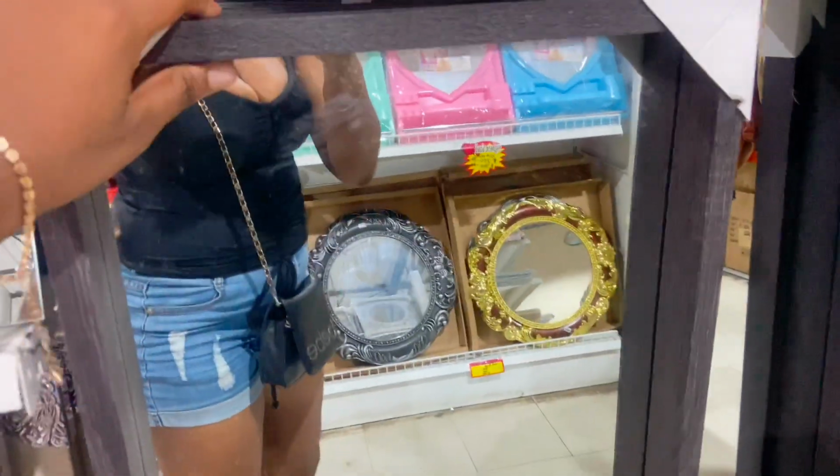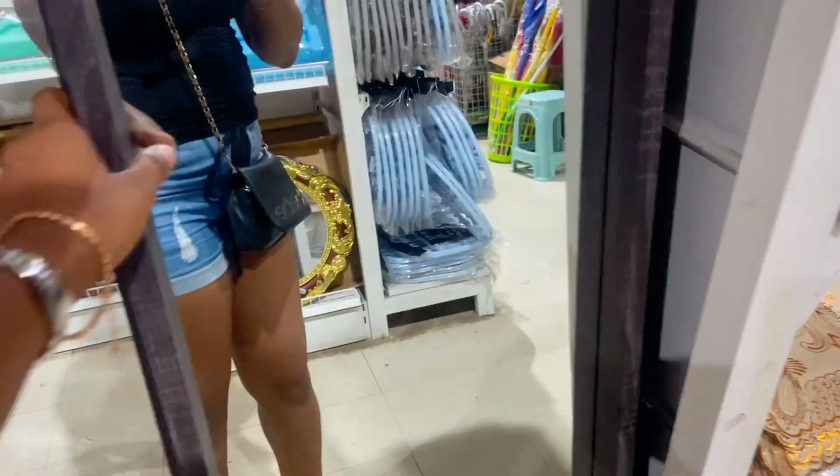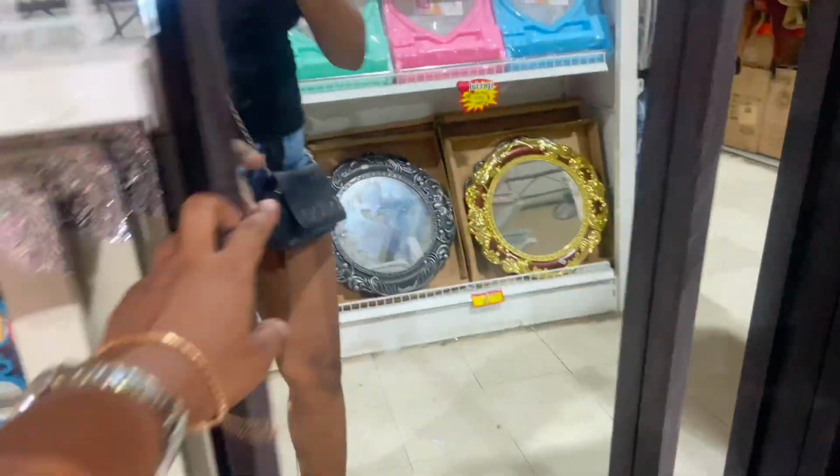Guys, I'm in Century 21 and these mirrors are calling my name. Okay, I love this one. It's like a full length and it's sturdy AF. I'm not telling no lie, it's sturdy and nice. The one that kind of busted. These are not so long, but the one here is nice. This one is nice. So yeah, I'm trying to get this mirror. Let's see if we can put it in another sewing room.